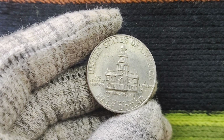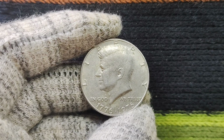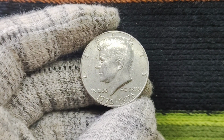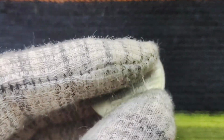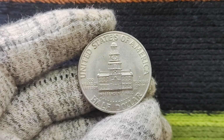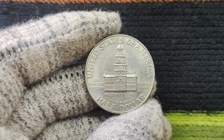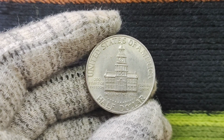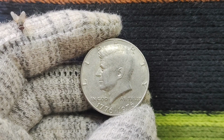Another key factor is condition. Coin collectors and investors are willing to pay top dollar for coins in pristine condition. This is where grading comes into play. Coins are graded on a scale from 1 to 70, with 70 being a perfect coin. A 1776 to 1976 no-mint mark Kennedy half-dollar in mint condition, graded as MS 70, can fetch an astronomical price at auction. The $1.6 million valuation comes from a coin that was not only rare but also in flawless condition.